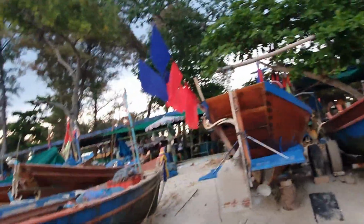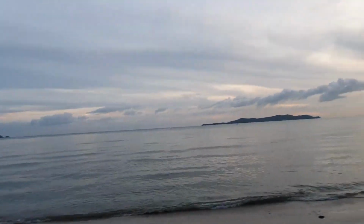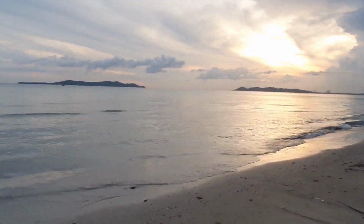What's really fun is you come out here at night on the water, and you'll see the lights all along the water here. Oh, just boats, just floating along.